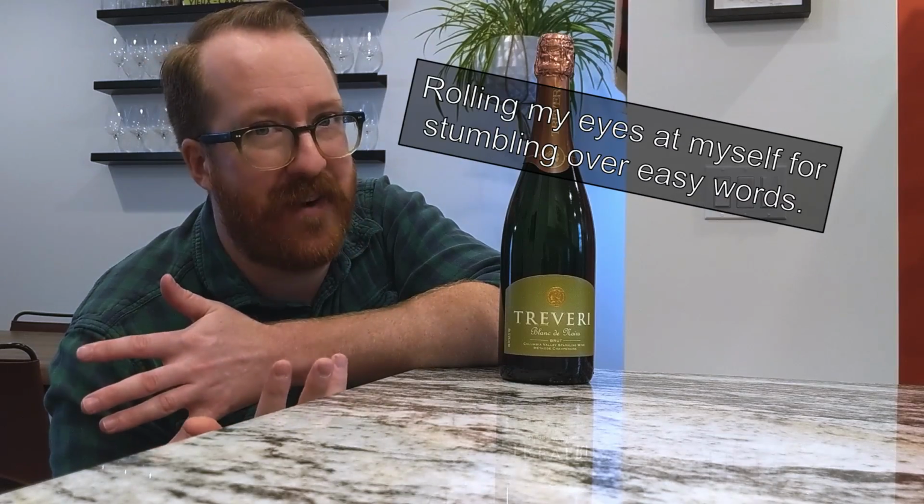This is a brut wine, just like the Blanc de Blanc that we started with in that first video, but this is a little bit drier still than the Blanc de Blanc. And obviously, because we're dealing with Pinot Noir rather than Chardonnay, it has a different flavor profile.